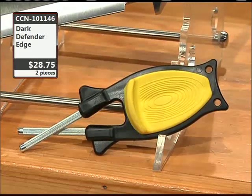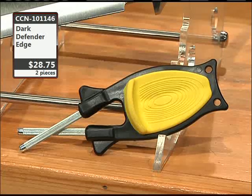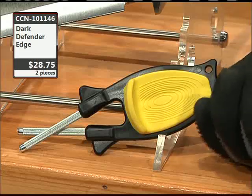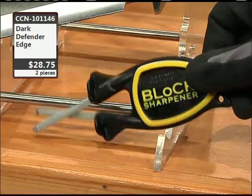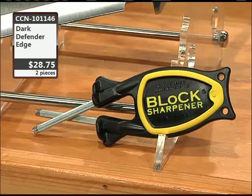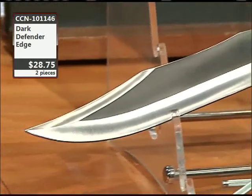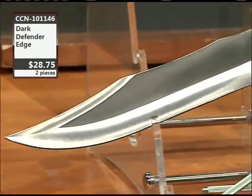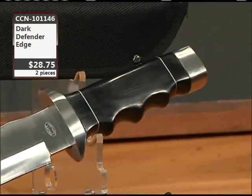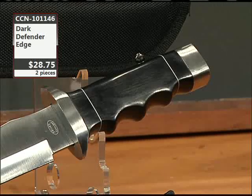What they have is the edges, it's already lined up. This sharpener will do all kinds of things. It will sharpen axes, kitchen knives, pocket knives, fixed blade knives. The angle is set for you, and he's got videos on YouTube of how to maneuver it. If I can do it, anybody can do it, because I'm not real good at things like changing light bulbs or anything, but I'm telling you, those are very, very easy, user-friendly. And then you're going to get the Dark Defender, that SOG style bowie there. Both pieces only $28.75. Of course, you get the all-weather sheath there that goes with that SOG style bowie.